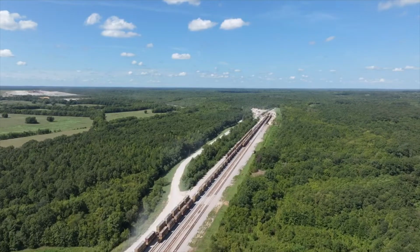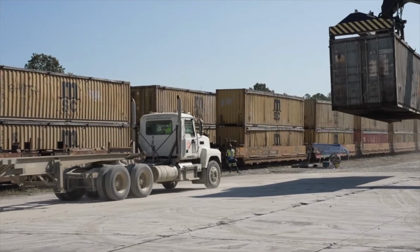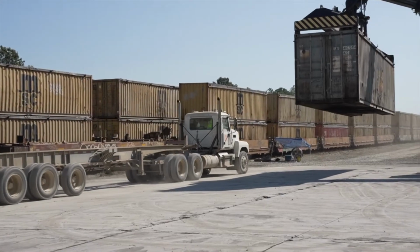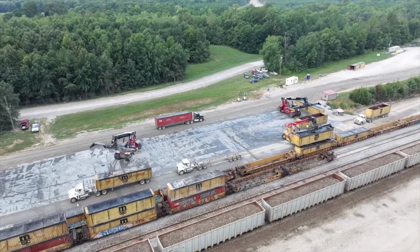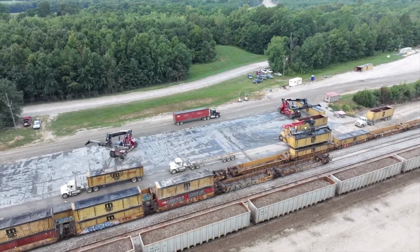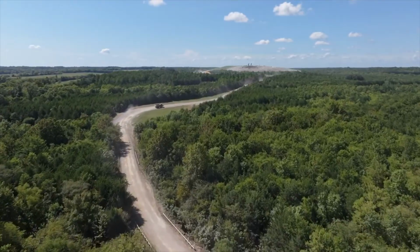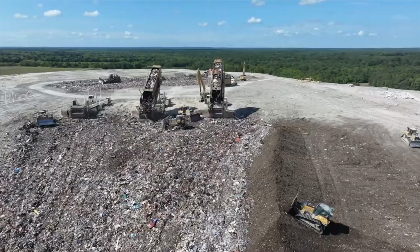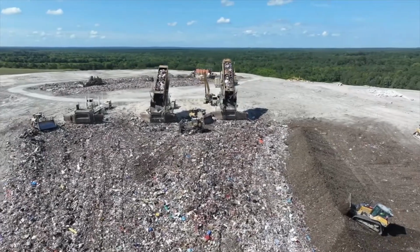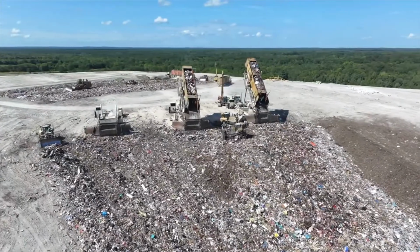The unique nature of this site is the waste by rail. 98% of the waste that comes into Arrowhead Landfill is intermodal, being fed in along a track line. The waste is unloaded at our rail yard, taken up the road, and deposited to the cell. Currently, Arrowhead Landfill is depositing approximately 7,000 tons a day. That is done by moving over 220 containers each day.